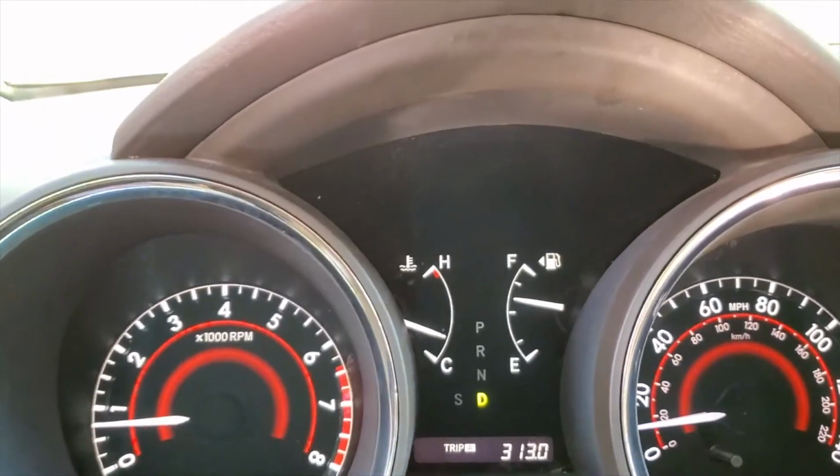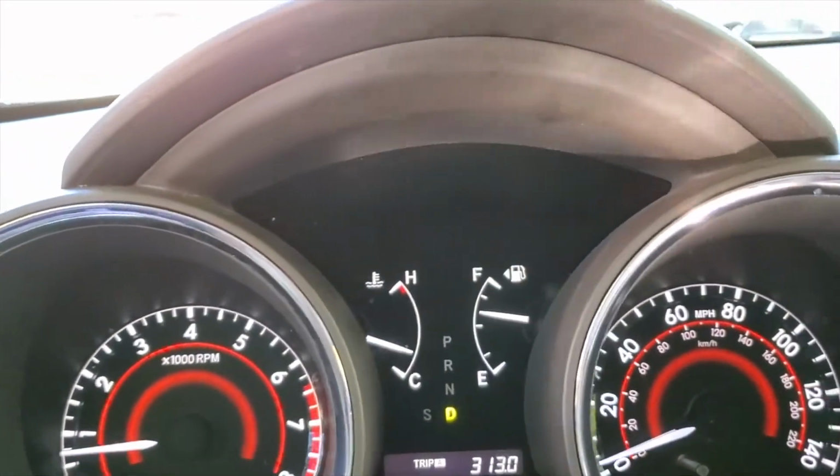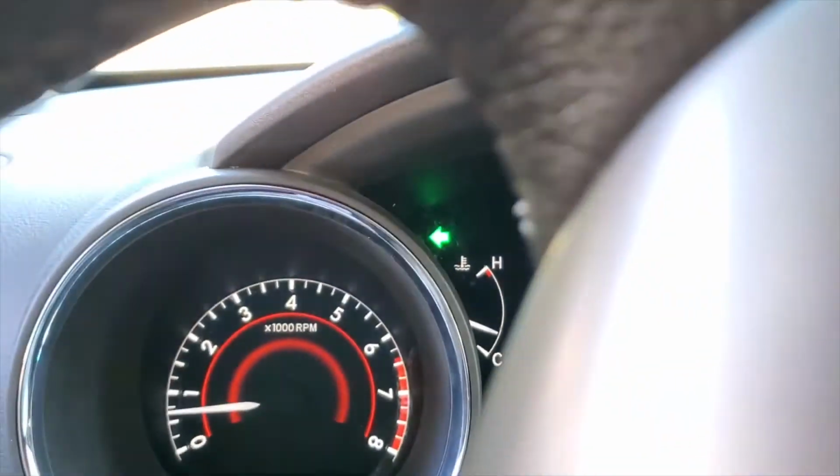So yeah, I had a good feeling that this is all related to the latch, something which cost me $39 on Amazon, and it was driving me nuts this last 1 year. So that's what it was.